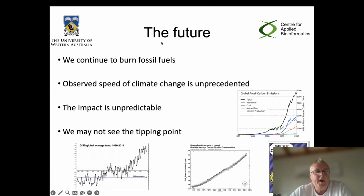But where's the future? This is more challenging. We are continuing to burn fossil fuels. The speed of climate change is unprecedented, and we are seeing this. When I first started teaching on the area of climate change in agriculture, some people were still denying. No one's denying it now, everyone can see the evidence is out there. The impact is unpredictable, and we may not see the tipping point. So I'm going to leave it up to C3PO to bring the final conclusion into that.